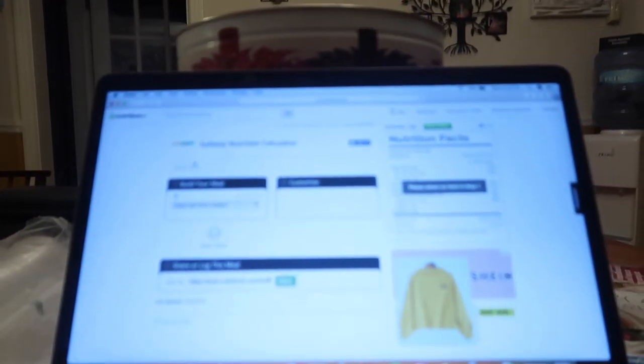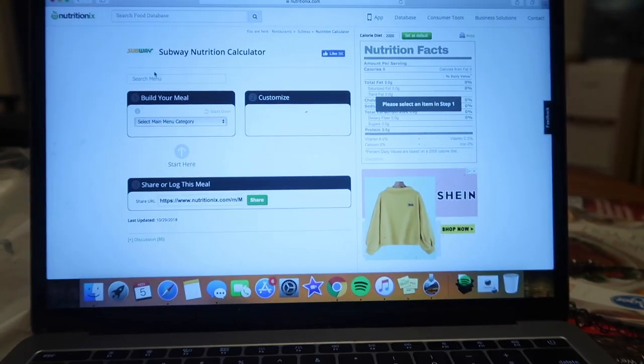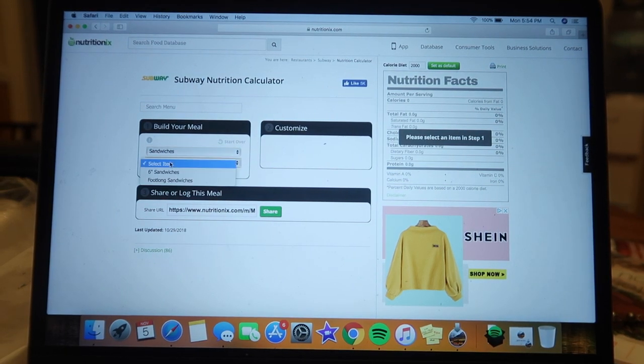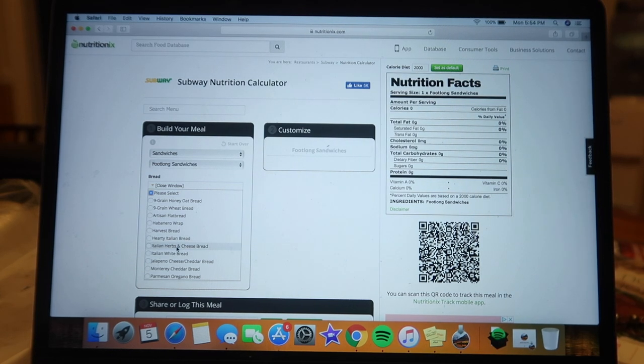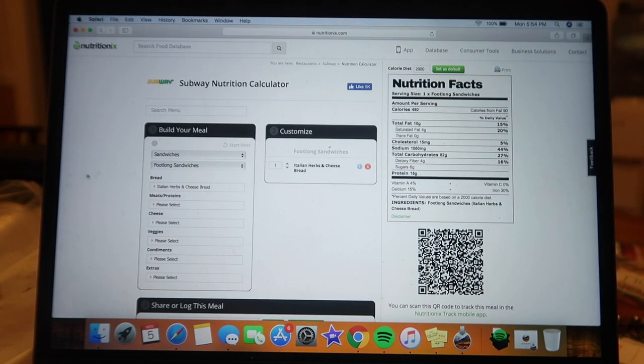So I told her what I wanted, but I'm on my laptop right now if you guys are wondering. There's a Subway calculator online, thank the Lord. So I'm gonna show you guys how many calories my food is. I think this is really neat. Can you guys see here? If you're having a hard time seeing, I'm super sorry. I'm gonna be having a foot long. I haven't eaten yet today, so I'm like, yes. And I usually get the Italian herbs and cheese. So just by putting that in, we're at 480 calories.